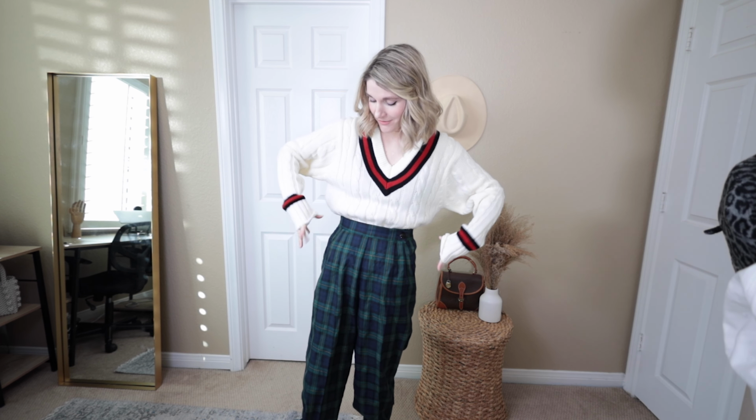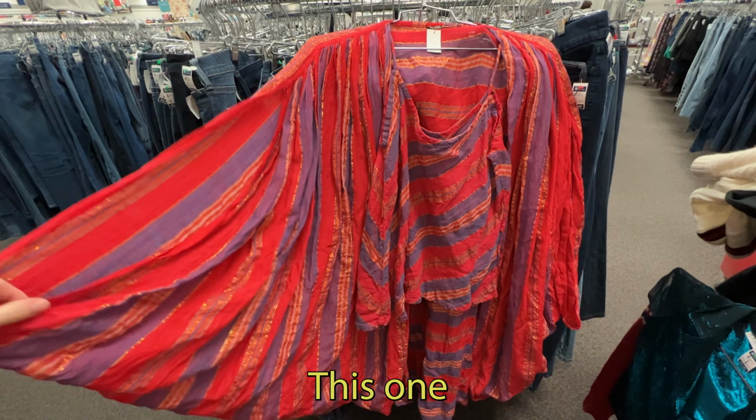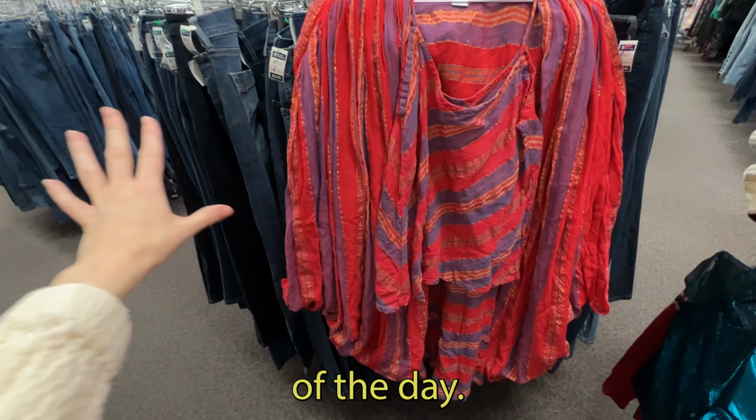Oh yeah, I'm here for this look. This is straight off of the set of Gossip Girl. This is one of those sweaters too that you could do tucked in, untucked, sky's the limit. Personally, I actually like it untucked. I think this is way more my speed. This one, hands down, grail of the day.